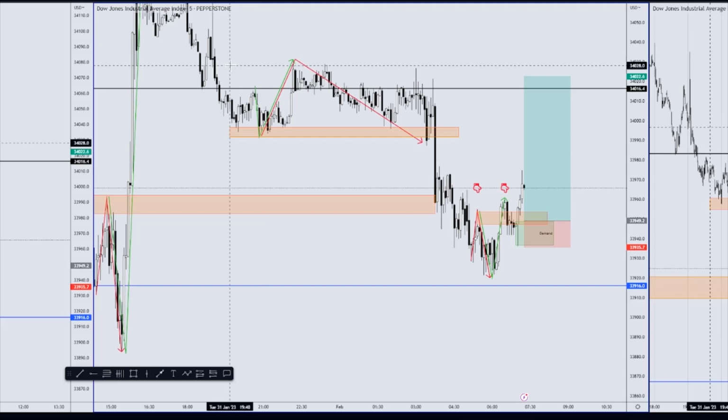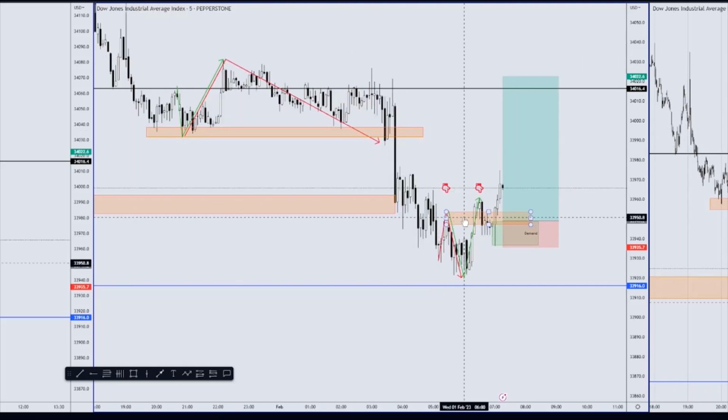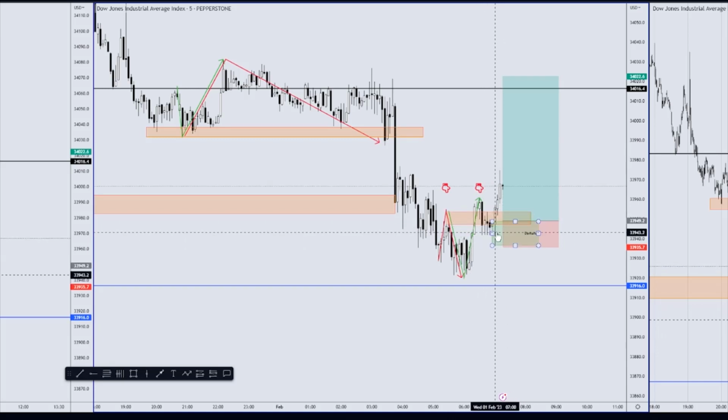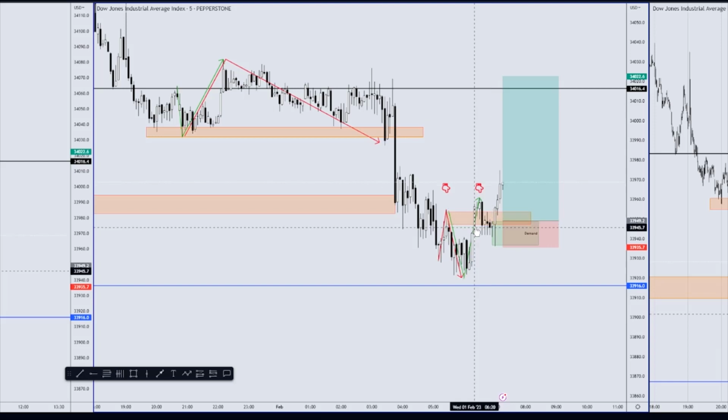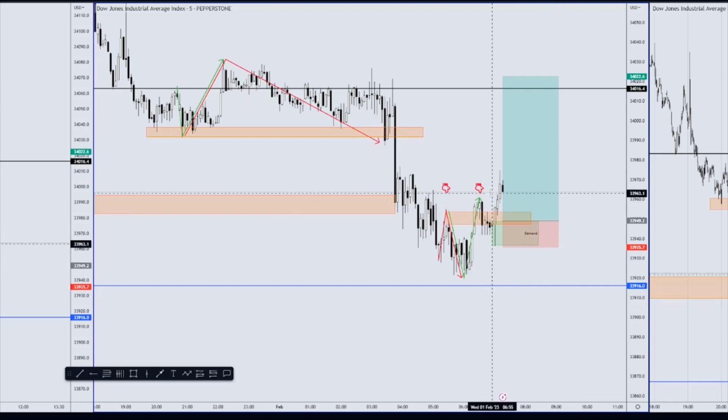So we do have lots of liquidity sat above here, but we had the break of structure, an area here with our basing candle. So it's more of a kind of drop base rally approach. I want to see it now pull back into here and carry on. So let's see what happens.